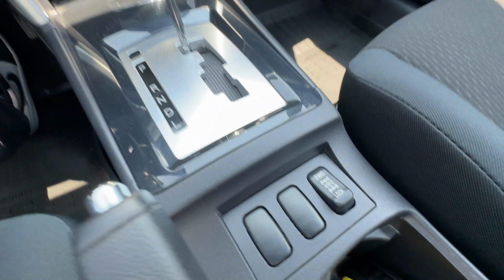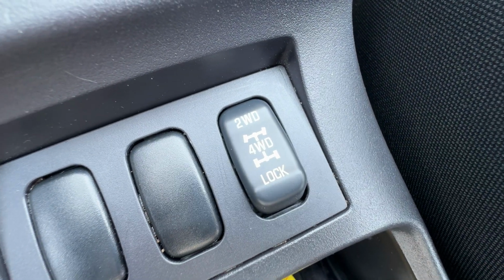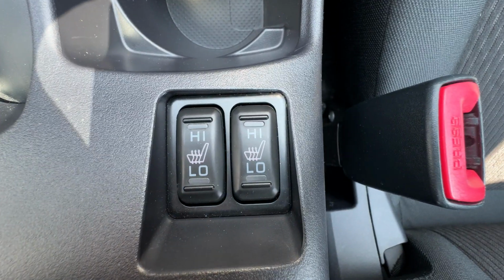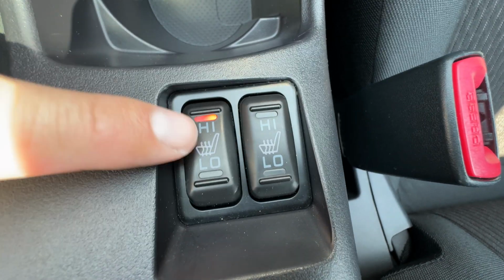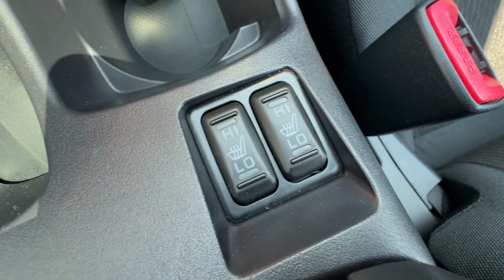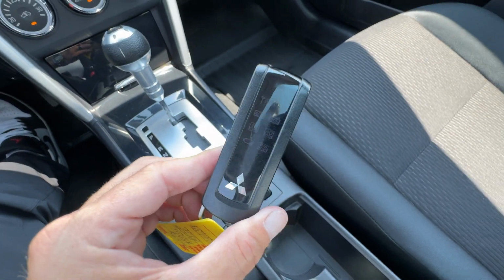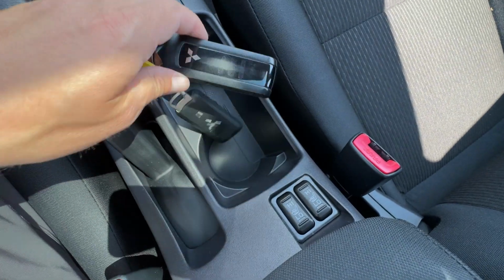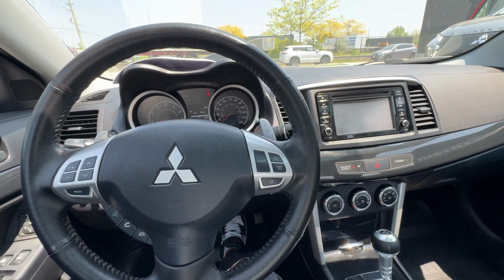All right. And then we have our all-wheel drive control, so 2-wheel drive, 4-wheel drive, and then you can lock it as well. And then last but not least, we do have heated driver and passenger front seats. Now, here's a bonus. Because they're on a rocker switch and they will stay on when the switch is left like that, the big bonus is this comes with a remote starter as well. So if you were to remote start the vehicle in the wintertime with the heated seats still in the rocker position being on, guess what's going to turn on? Your heated seats, right? So I love that.